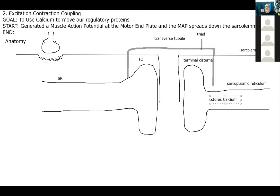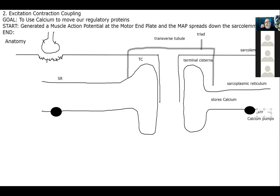So not surprisingly, there are going to be a large number of our friends, those calcium pumps, that, as we know, use ATP. And they use that ATP to move calcium out of the cytosol and into the sarcoplasmic reticulum.